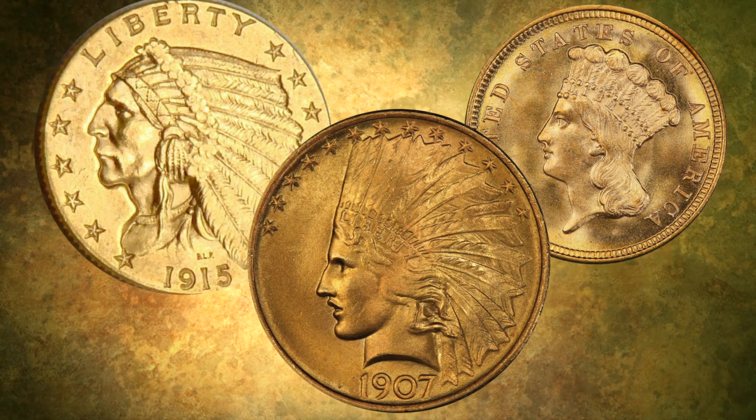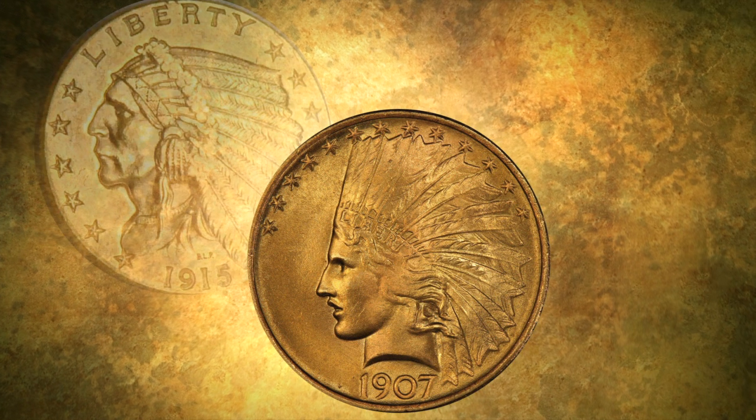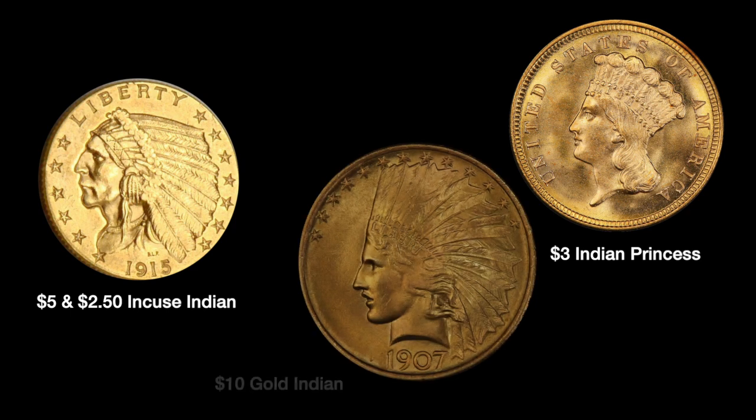It's estimated that less than 15% of historic U.S. coins from this era have survived to this day, and far fewer in high collectible condition. Those that have managed to survive hold incredible stories of triumph, tragedy, achievement, and endurance.